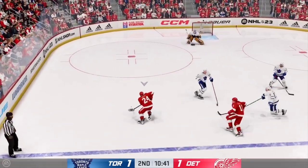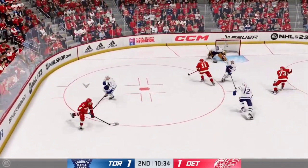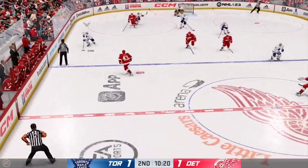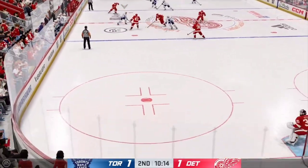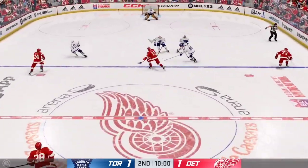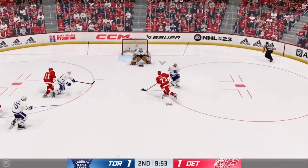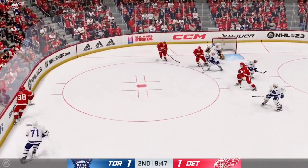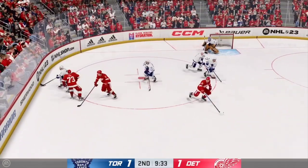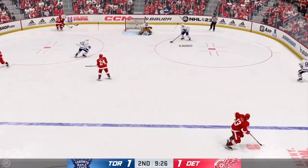The Red Wings cross the line and gain the zone. From point blank, skate save, great reflexes there. Yeah, he got out tight to him, James. There's nowhere for that puck to go. Nice zone entry from the middle. Moves into the slot, and he rings the post. The Red Wings can only shake their head. There's another chance to break a tie game.